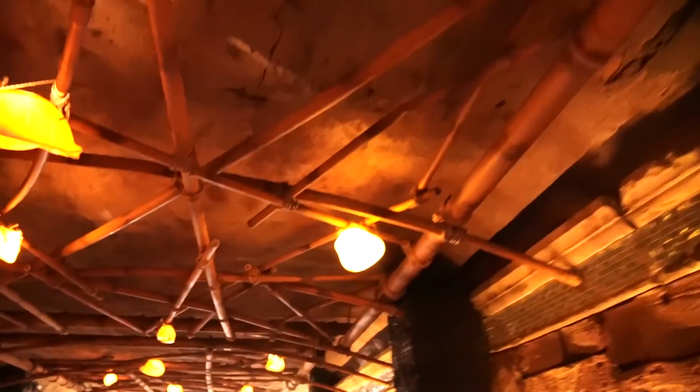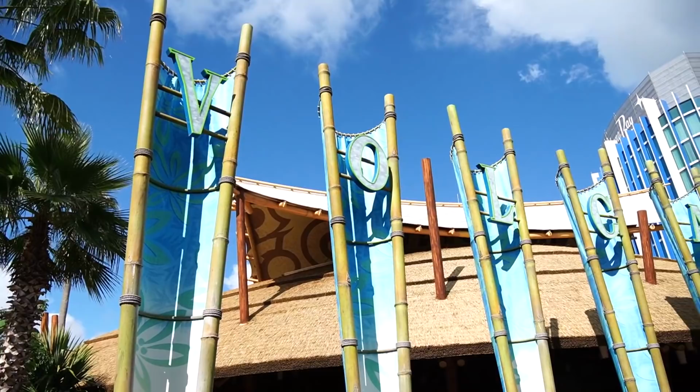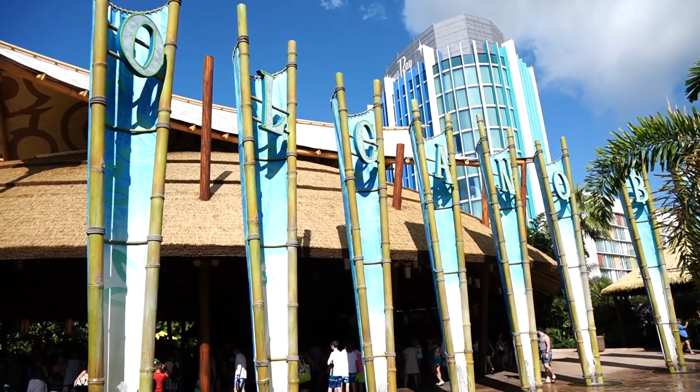So on the way into Volcano Bay, you have to pass through this themed tunnel that has seashell lights up on the ceiling. And in the skylights, they have these giant carved heads welcoming you in. So on your way into Volcano Bay, be sure to stop and take a look at some of the details in this hallway. And then we come to the iconic Volcano Bay sign just before ticketing and just before the turnstiles. It should be noted that this is a fantastic spot to grab a photo on the way into the park. So let's head inside.